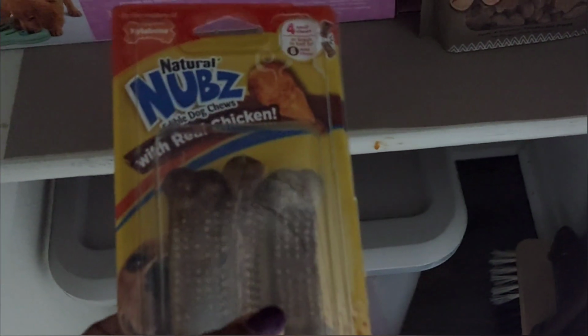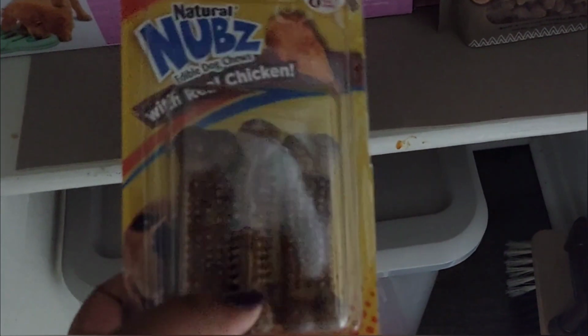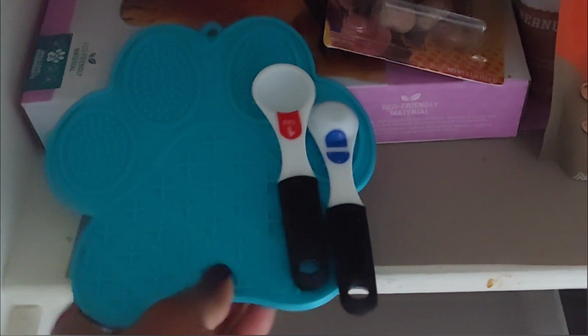I did get these from Target, which I really like, because when we go on our shorter walks, we use these just to keep him on the side of us. Have a puppy pad here. This works really good when I want to keep him in his room and he's not really listening. But this right here was a great find. I'm sorry that my camera is blurry. This was a great find from Target because it was literally like $25. And then if you use your Target Circle, you don't have to spend that much.